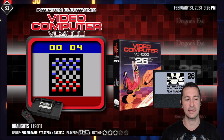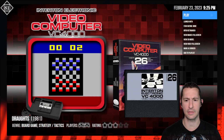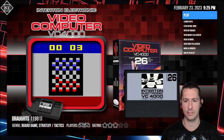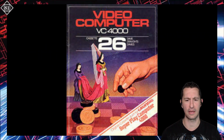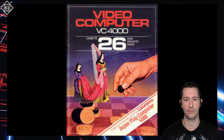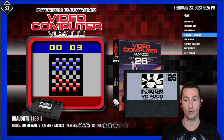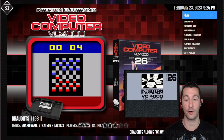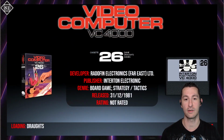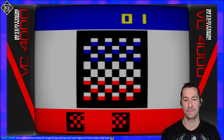All right, so this is Draughts, as they would have said it in England, but I believe this is all different versions in Europe. We got 3 different names on the front of the box. Oh, horrible picture of it, but you can see they have 3 different names. This is cassette 26. And it's essentially checkers. So let's see, no other artwork there. Let's pop in the cartridge and play some draughts for the VC 4000.